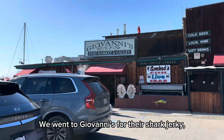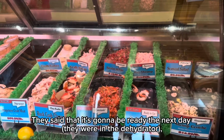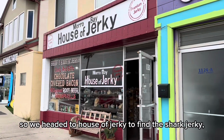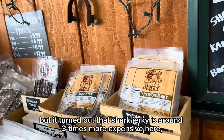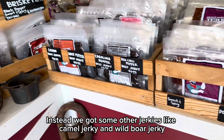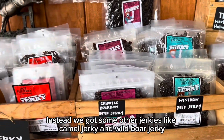We went to Giovanni's for their shark jerky, but they didn't have it this time. They said that it's gonna be ready tomorrow, but we're not gonna be here. So we headed to House of Jerky to find the shark jerky, but it turned out that shark jerky is around 3 times more expensive here, so we skipped. Instead, we got some other jerkies like camel jerky, wild boar jerky.